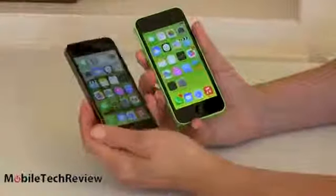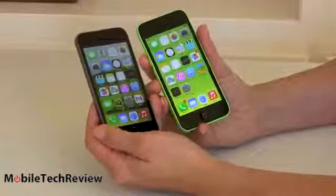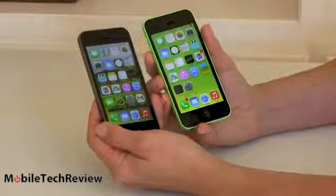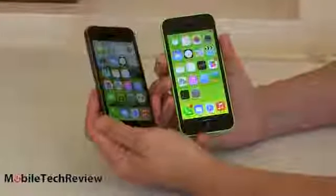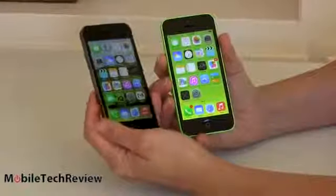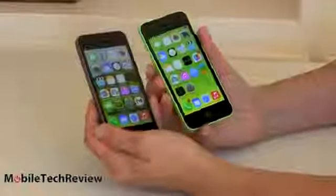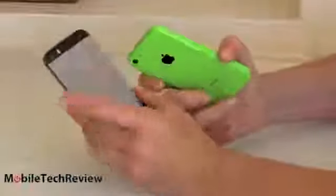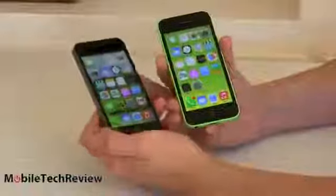They both have LTE 4G in this country. They're both available on every major U.S. carrier. They both have Wi-Fi 802.11 BGN, Bluetooth 4.0, and a GPS with GLONASS. Front-facing 1.2 megapixel camera, updated here with the larger pixel size also. Both have HDR on the camera. So, really, what it comes down to is aesthetics. Do you like the plastic casing? Do you like this? And lastly, those minor differences that we talked about.